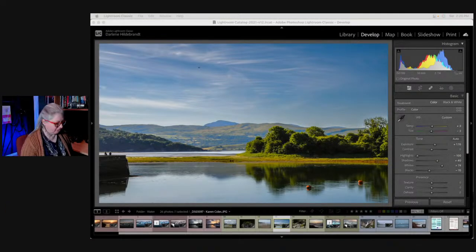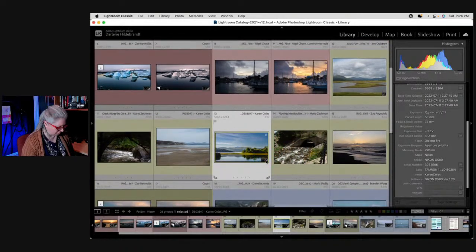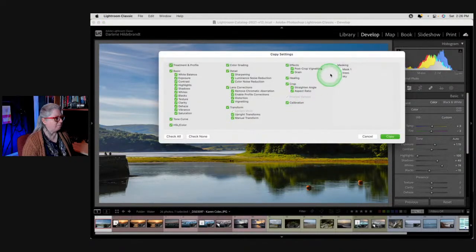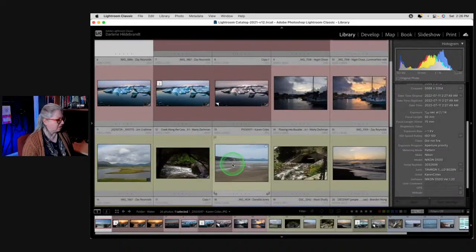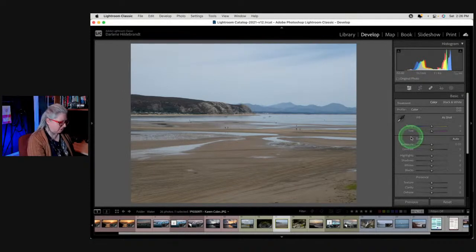I think we're just about ready to wrap up for today. I'm not sure how many more I can do. We're at an hour and a half. But let me see if I can copy and paste from this one. Let's go back here and copy. I forgot to label that one, so that was the bottom one. I'm just going to do sky in this one, and I'm not going to do cropping or healing, because I'm doing a completely different image. I'm going to do this other one and see if I can paste it in here. Okay, so I'm just going to paste.